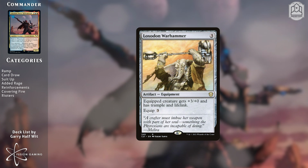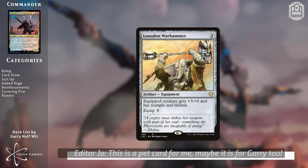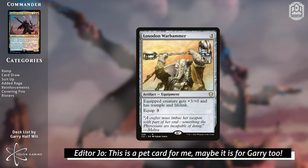Loxodon Warhammer. +3 trample, lifelink. Is there not a cheaper way to do lifelink? I don't know. I feel like there might. This one makes Geyerson hit for 6. That's true. It's pretty good.